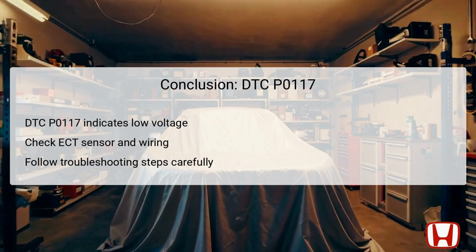Ensuring connectivity and integrity of both the ECT sensor and associated wiring is vital in maintaining a healthy engine environment. If further problems persist, keep in mind to execute the final repair verification thoroughly alongside preventive maintenance practices to safeguard against future issues. Awareness of these car diagnostic details is pivotal for Honda CRV 2011 to 2016 owners and technicians alike.